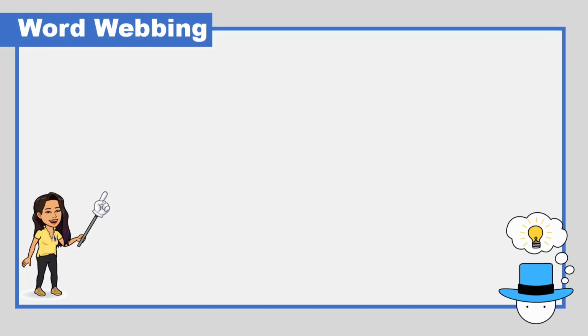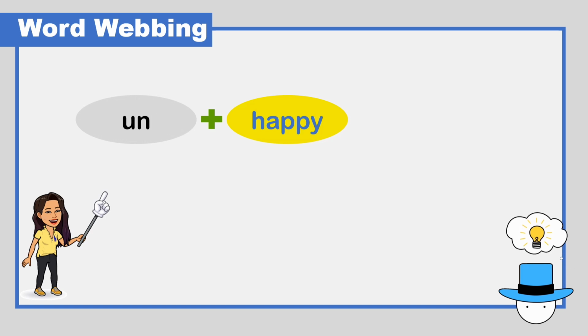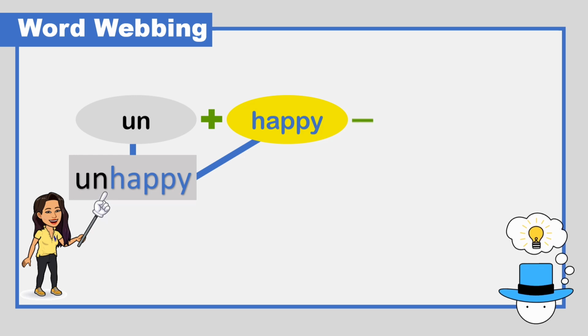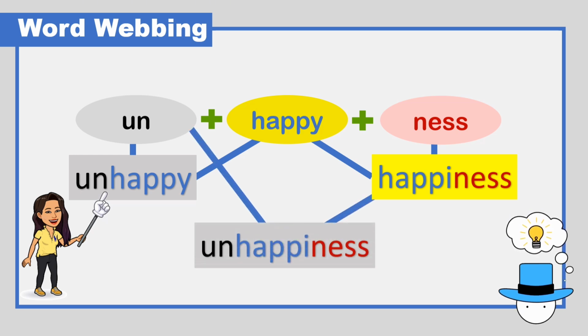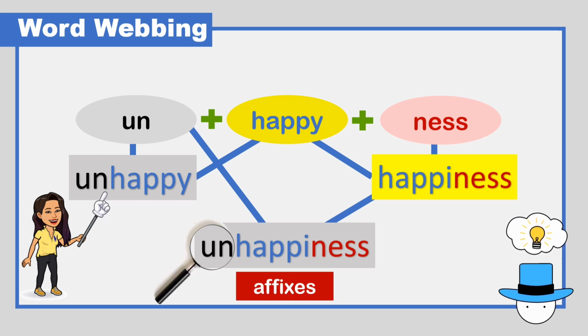Let me explain further with a word webbing. Let's have the word happy. If I am going to add un before the word happy, this will become unhappy. If I am going to add ness after the word happy, this will become happiness. If I am going to put it all together, un plus happy plus ness, this will become unhappiness. This is because of the affixes that I am using.